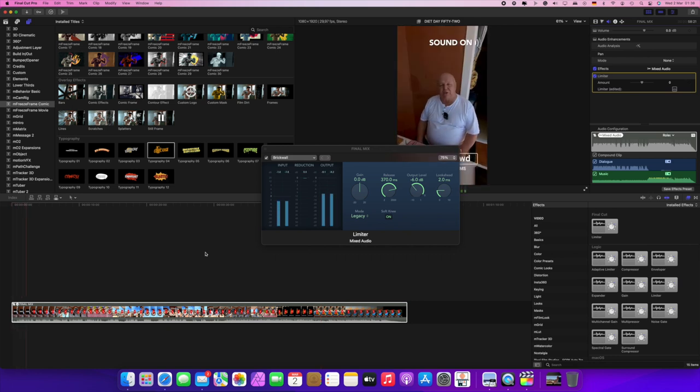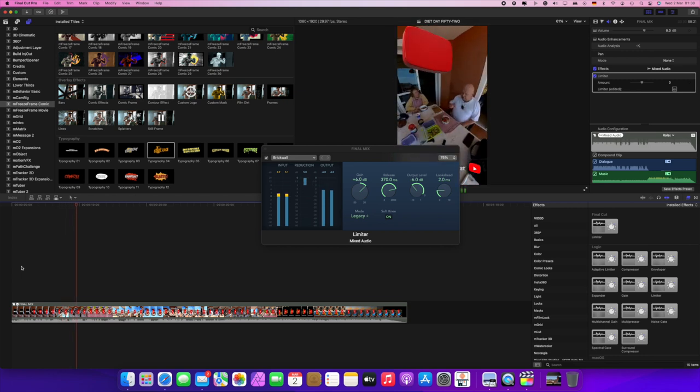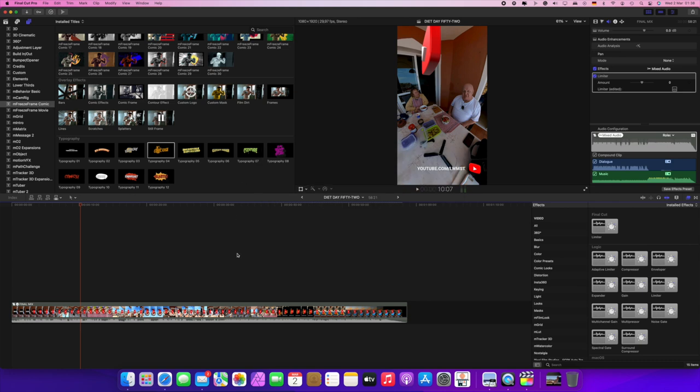It's the 1st of March 2022, and this is day 51 of the diet. So what I do is I bring this up 6 dB. Probably sounds weird, but you'll see the difference now. Good March 2022, and this is day 51 of the diet. As you can see, day 51 starts a new... So that's pretty cool. That's done.